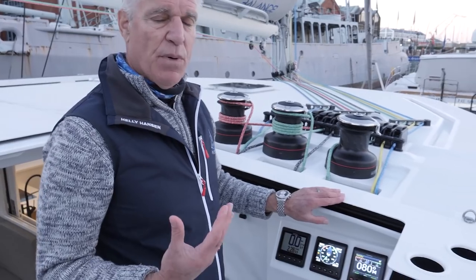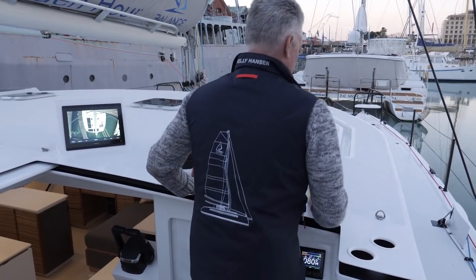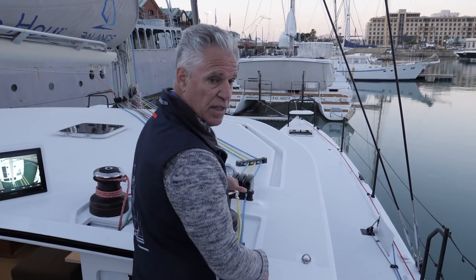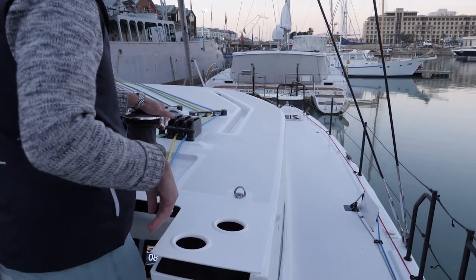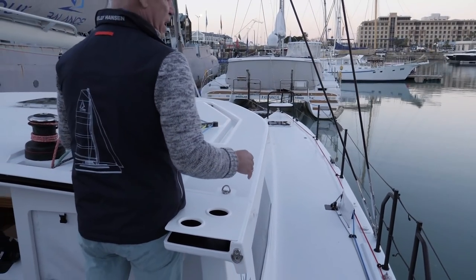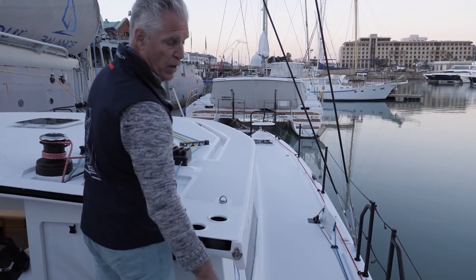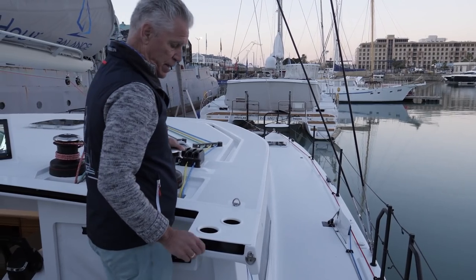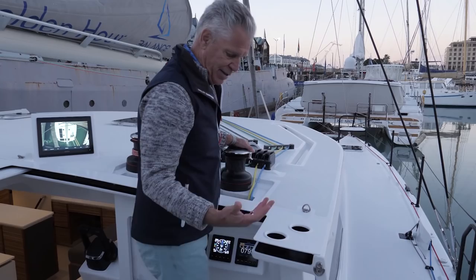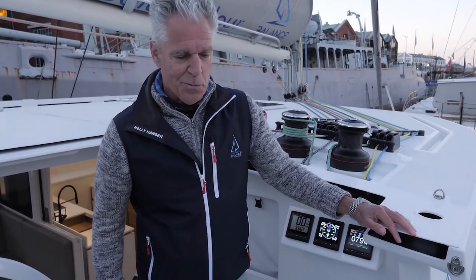One feature that people might not fully understand when they see the boat is when you're up on the plinth, doing the reefing, we kept this section out here so that if you're getting thrown about when you're reefing, there's no danger of falling off to the side. And then we added a couple of cup holders here so that you can keep a couple cups there, which is kind of a neat thing. It works good.